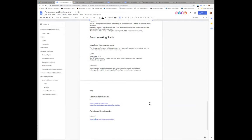And then finally, there is a section on the benchmarking tools. So first off, things that you need to level set the environment. So, understanding the performance of the cluster that you're running on. So things like the CPU performance and the network performance of the nodes that you're running on, and some tools that you can use to benchmark those. And then volume benchmarks, where I'm proposing we focus on FIO, and database benchmarks, where I'm proposing that we focus on Sysbench.